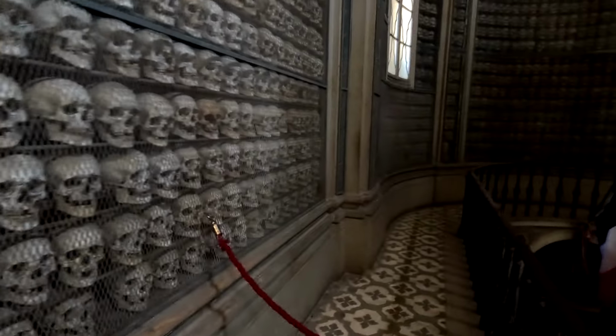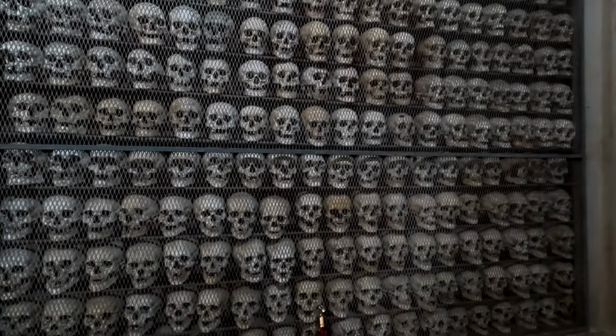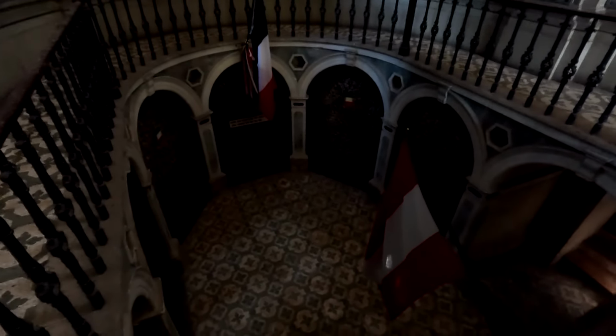So the difference between here and San Martino is that here the skeletons are behind some kind of fence. The skulls, I mean, they're behind some kind of fence. It's less easy to see them, but just so cool. Look at the ceiling. I didn't notice it before. Wow, so many skulls. There's even the French flag over there because there's a lot of French soldiers that were killed during those battles. Maybe an ancestor of mine, you never know.